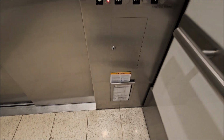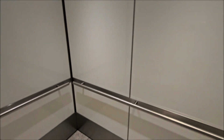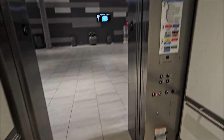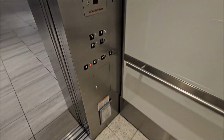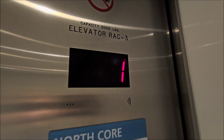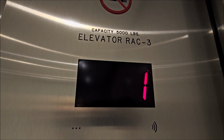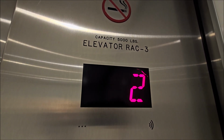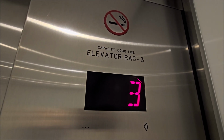And we were gonna do a cab view first. Here's the certificate. We're already down at 1. Pretty fast. Let's go back up to 4. Elevator is going up. Let's finish our cab view real quick. Floor 4.